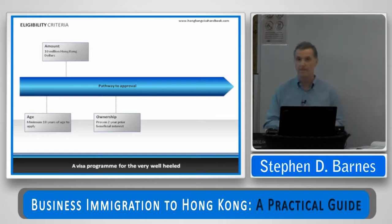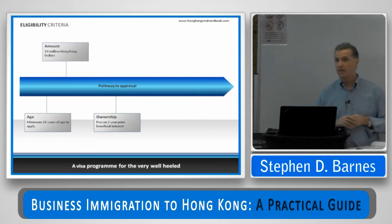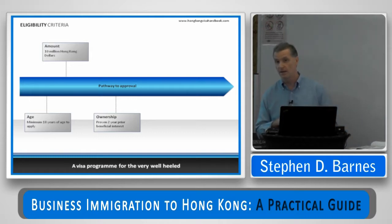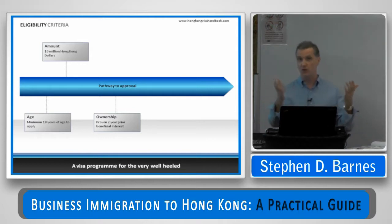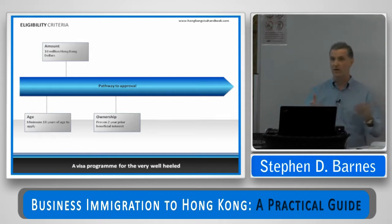I was going to say, is there a source of funds requirement there? Is there a requirement to determine where the money came from? In so much as you've got to show that you've owned it for 2 years immediately prior. That's right. Yeah.